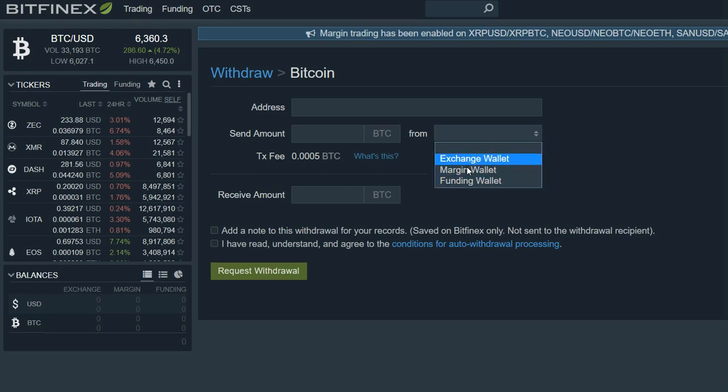I'm not sure, maybe I was on the wrong wallet. So you have to check from which wallet you are withdrawing. Bitfinex is one of the only, I think, exchanges which have three wallets: the exchange wallet, the margin fund wallet, and the funding wallet. That's a little bit annoying, because at some other exchanges like Bittrex, you don't have this, and at Huobi BTC, you have only two of them. Here we have three, so you have to be careful which one you select. You select the one where you still have money on it.